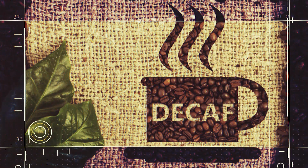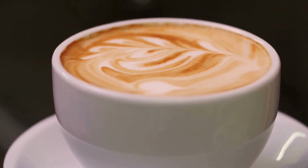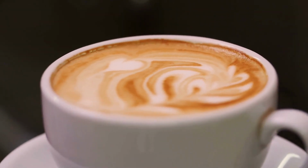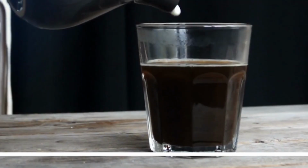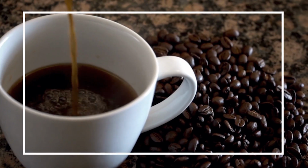Decaffeinated coffee is referred to as decaf. There are many health benefits to drinking this type of coffee, and many people prefer to consume it over regular coffee.